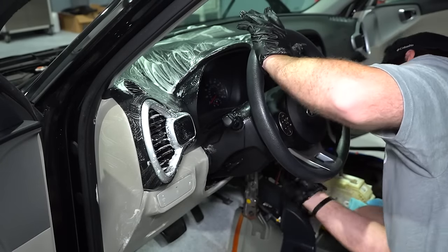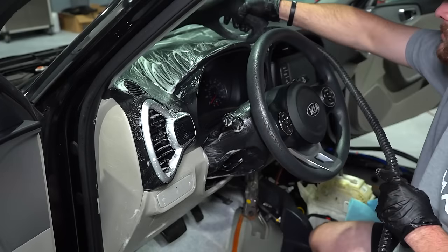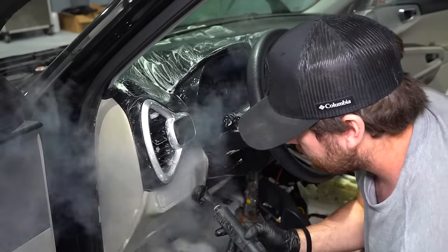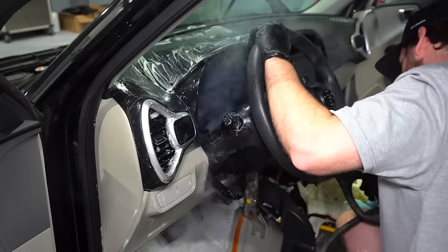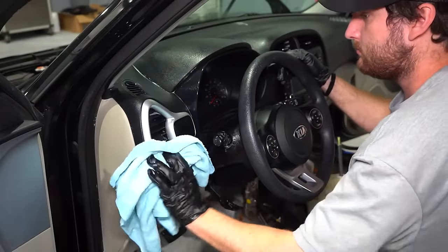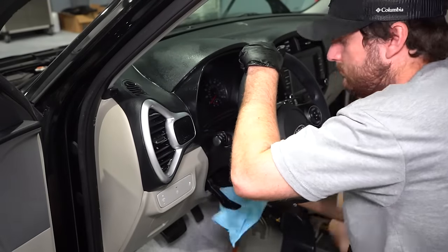One tip that I will give you guys is when you're using a steamer, make sure you move fast. Do not stay in one area for too long, and make sure that your vehicle has not been previously dyed beforehand. What that means is sometimes panels will be scratched up or whatever, and some dealers or some people will go ahead and actually repaint those panels. And if you hit those repainted panels with a steamer, you will remove it and it'll look absolutely terrible.